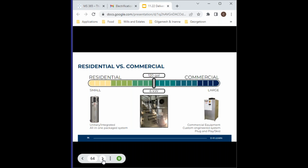Okay, so again, residential versus commercial. So basically, you're seeing here a sliding scale because, again, you can configure these systems in a lot of different ways. So this training focuses on commercial or central heat pump water heating systems. They're a great fit for multifamily buildings, right?